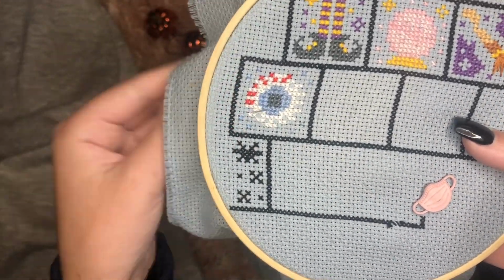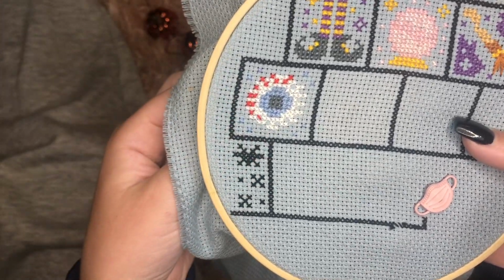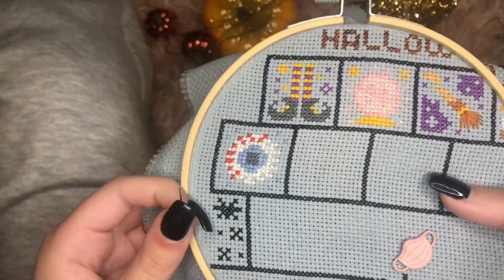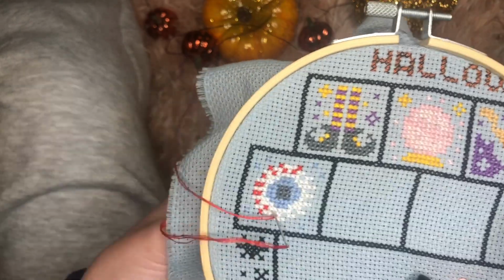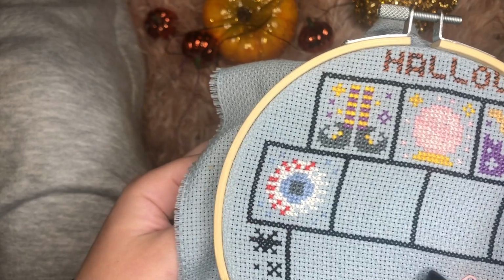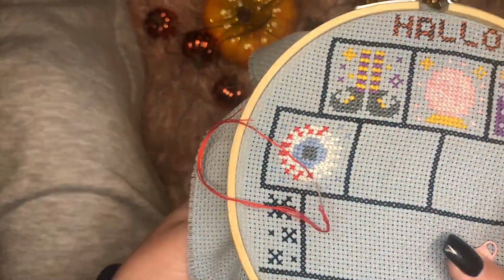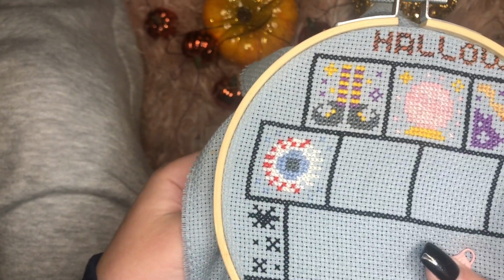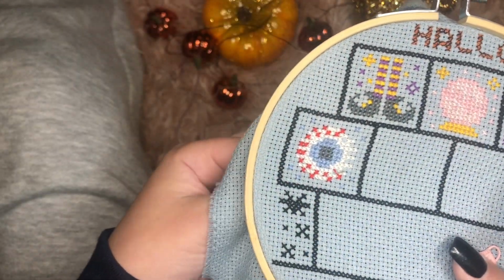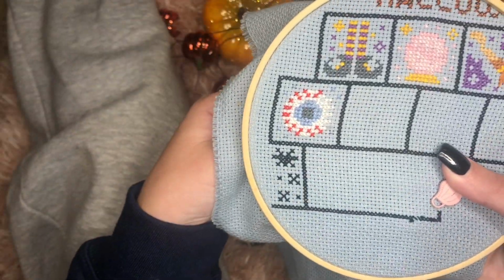But I've only had 3 finishes ever. Two of them were Dimensions kits, and the other one was a baseball pattern for my boyfriend's birthday. So really, I only have 2 cross-stitch finishes in my possession, and I have like 30 WIPs. Maybe 30 might be an exaggeration, but I have over 15 WIPs, and I've only had 3 finishes. So I don't know. If I can finish this by the end of October, that would be really cool, so I can have another finish and actually feel like I'm getting something accomplished.